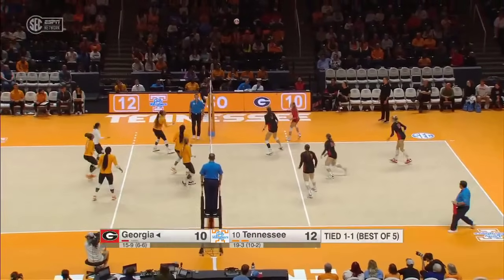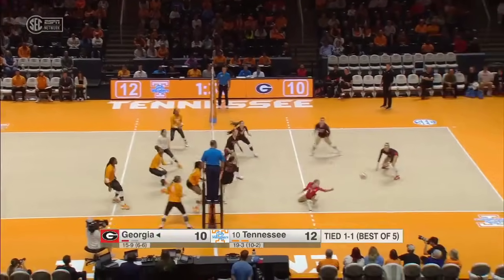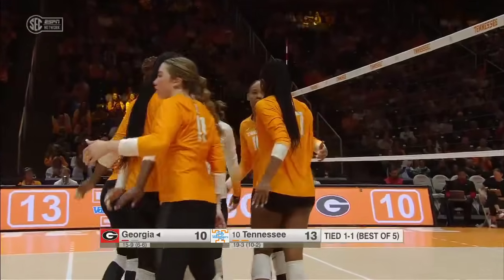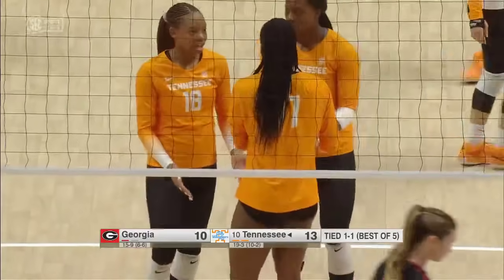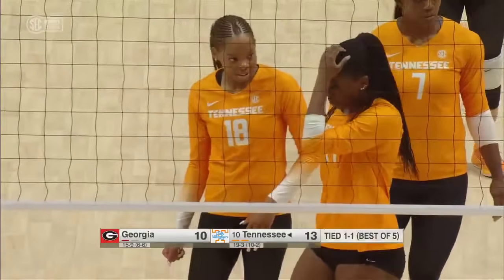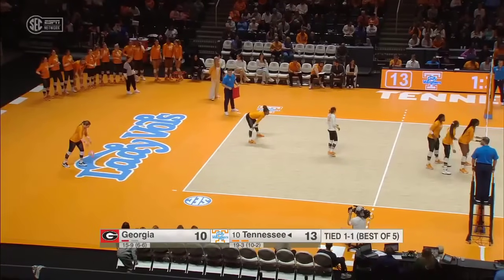Moore sneaks it over. Georgia all out of sorts. Fisher still almost won the point, but off hands is Granberry. Good communication for the Lady Volunteers to get the point. I don't think people truly understand how hard middles work in these games, because sometimes they kind of go unnoticed, but if you watch her right there, she ran all the way across the net to be available for Caroline Kerr, and she got that point.